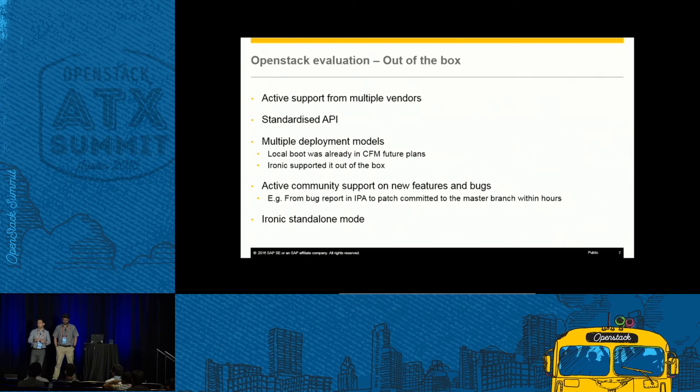Multiple deployment models. In there, we didn't have the local boot, CFM, our in-house solution does NFS root. So we had in our plans to have a local boot, and Ironic supported that out of the box. So it was a good thing for us to be able to use that feature right away.